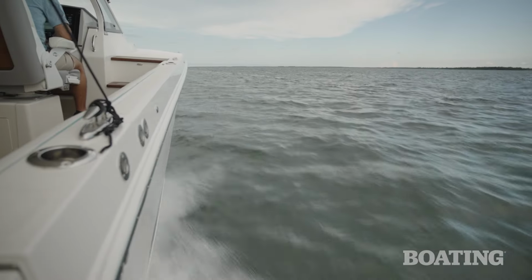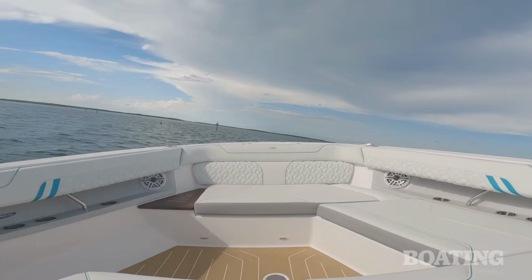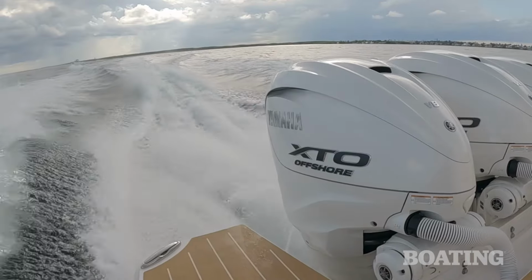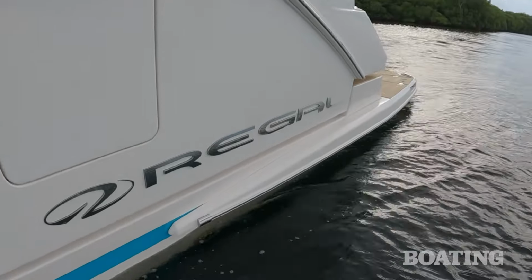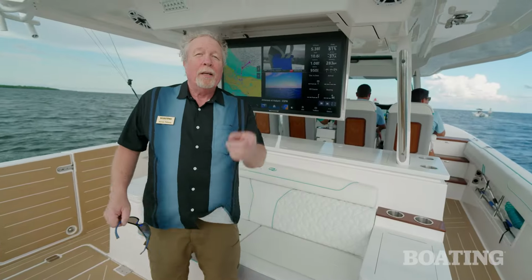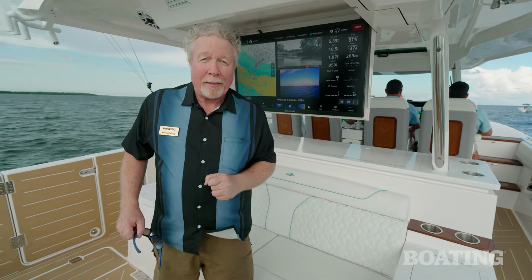This is one of the most versatile boats we've tested. It's ready to fish, it's ready to dive, it's ready to day boat or cruise. This makes it ideal to bring out the entire family or a large group of friends and enjoy a wide variety of activities. Step aboard with me and I'll show you how they did it.